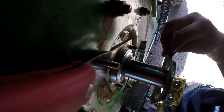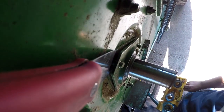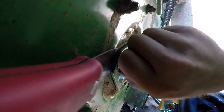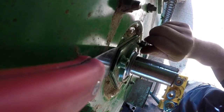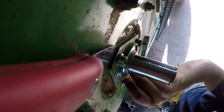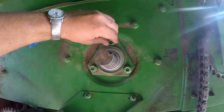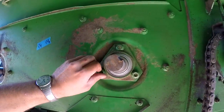Probably some kind of trippy perspective, but so we're short on that one. Started on number 2, and started on number 3. So what I'm going to do is just kind of tighten these up finger tight.